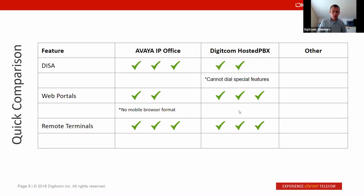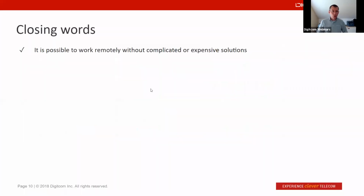So in closing, it's possible to work remotely, right? There's just no two ways about it without complicated or expensive solutions. So you don't need to have 3 hard phones on your desk. You don't need to have a soft phone and a fairly decent headset and a laptop and decent internet and so on and so forth, and a VPN. I don't want to make it sound complicated, because the truth is soft phones have come a long way, and they're not that bad now, and they're not that expensive either. But this is really inexpensive, and this will work with very little setup.